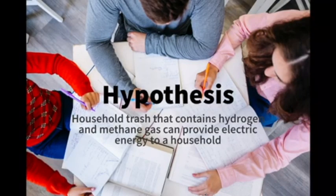The hypothesis I posed for my project was that household trash that contains hydrogen and methane gas can provide electric energy to a household.